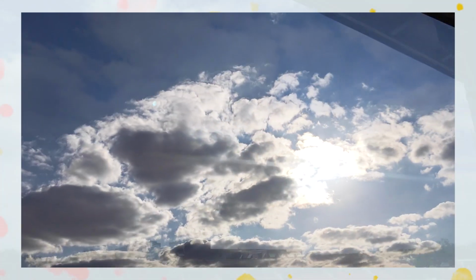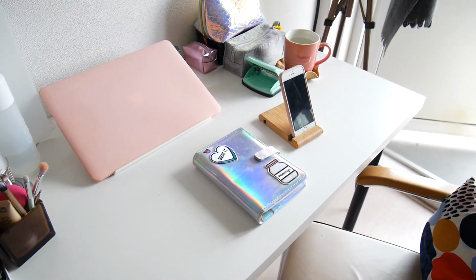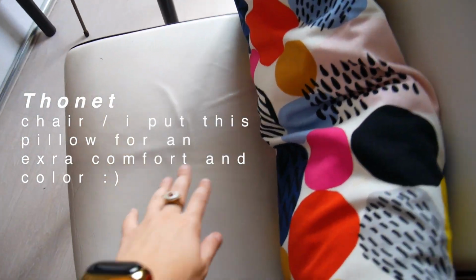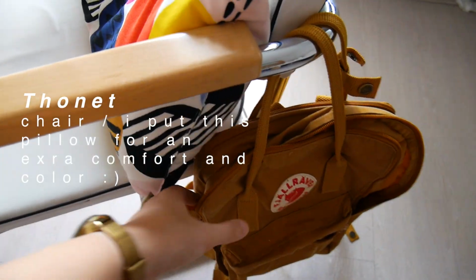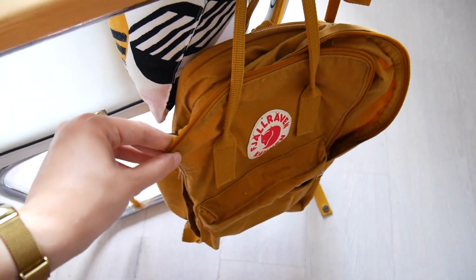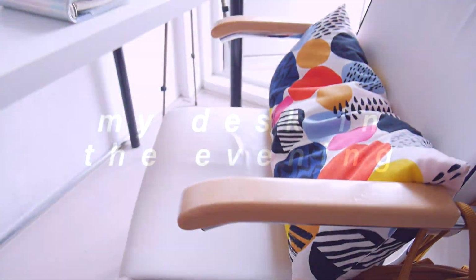I'm also very happy that I have a balcony door right next to my desk where I can observe the trees and film beautiful time lapses like this. And last but not least, this is my chair. It is very comfortable since it has armrests, and I put this pillow for comfort and extra color in the room. And I hang the bag on one of the armrests.